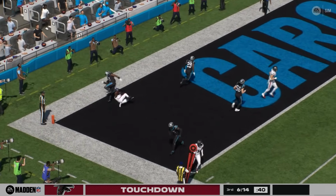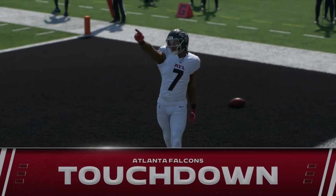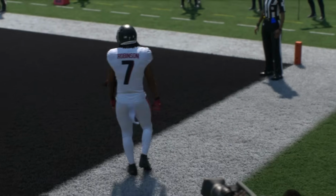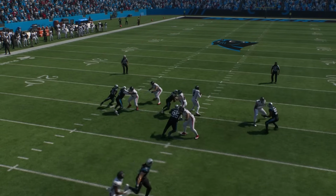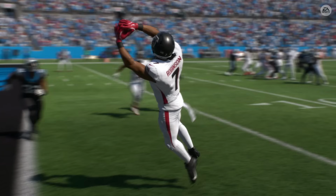And this is caught for a Falcon touchdown. Bijan Robinson from 8 yards out. And the Falcons are able to cut into that deficit. Well, he wasn't the guy they were initially going for, but after going through the progressions, it worked.